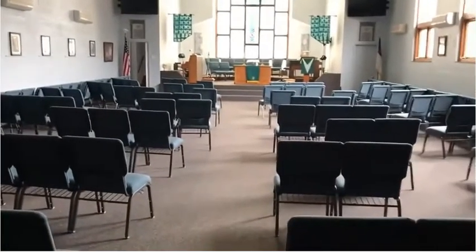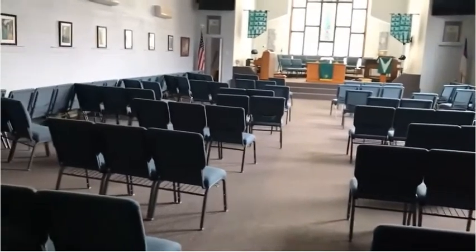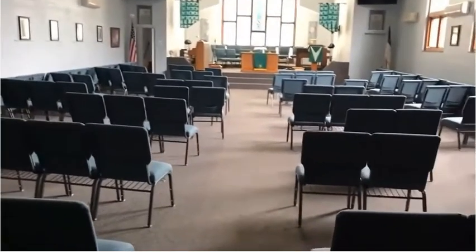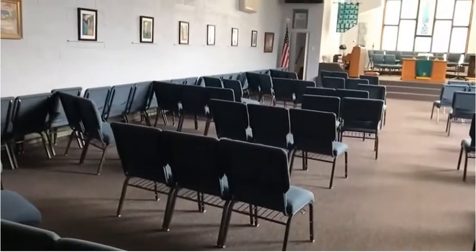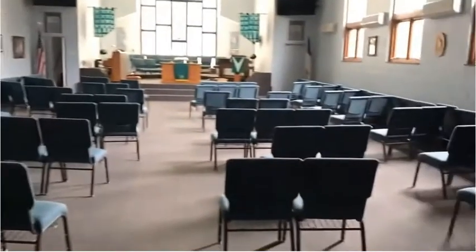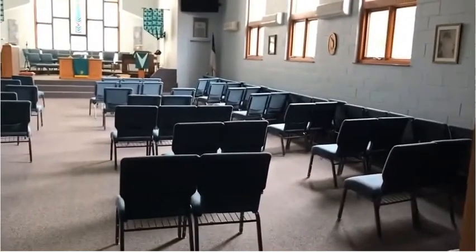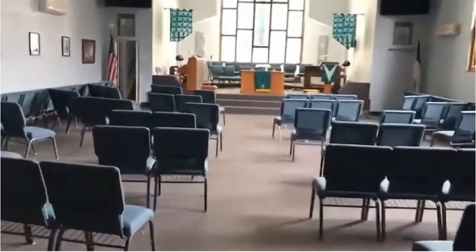So here's the sanctuary, and you can see the layout of the seats is for social distancing, though we haven't had a service with this particular layout. We have sections for three people, and singles and doubles laid out here so that we can maintain social distancing.